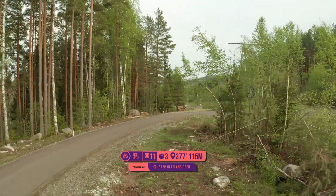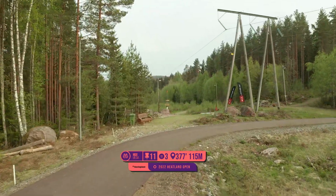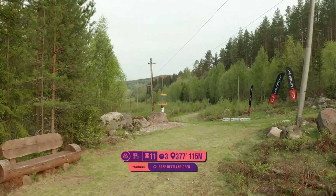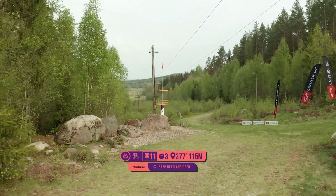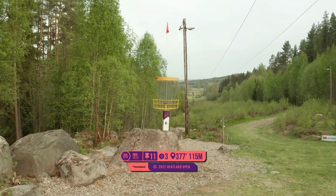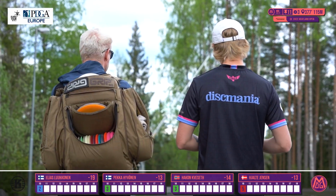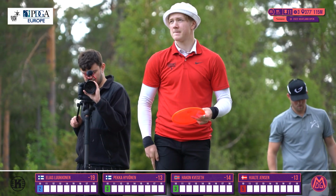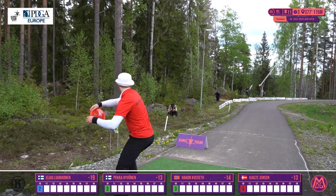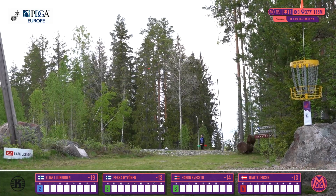Par 3, 115 meters. Mando left, right off of the tee. Left side of the fairway is OB, so the play is to throw a big backhand righty anhyzer that flexes out very late in the flight, but not too much because that left side of the green is sloping downhill, very steep. Basket is perched up on a rock to make that just a bit more difficult.